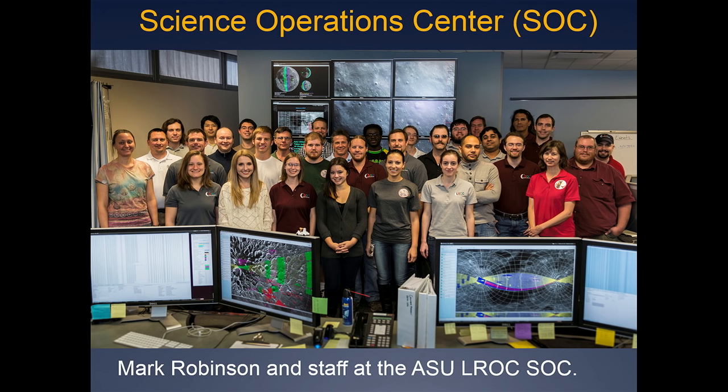In addition to that, again, there's a team of people led by Dr. Mark Robinson at the Arizona State University. Mark is the principal investigator of the LROC camera. I have the great honor of being part of his team, and his team consists of many, many people, again, scientists, technicians, all of which work very hard to bring you the images that I'm going to show you and that are also shown in the gallery.